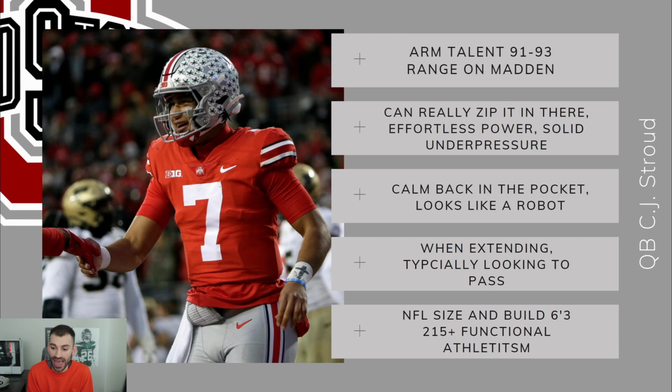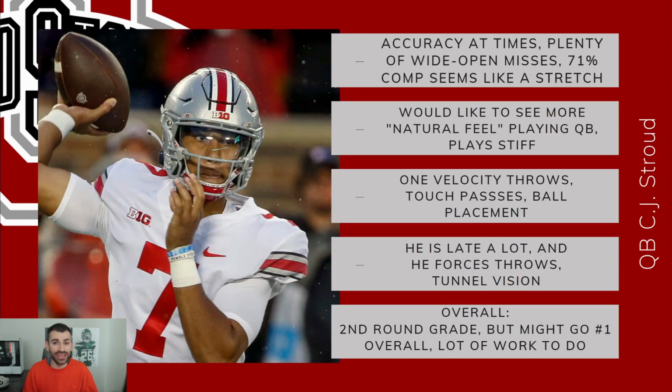He's looking to pass. He's got NFL size, NFL build, 6'3", 250. There's a reason why a lot of these guys like McShay and Brugler are liking him more, because he's more prototypical. He's got that size and overall build that you feel confident with. Now, let's go into the reasons why I'm actually lower on CJ Stroud.